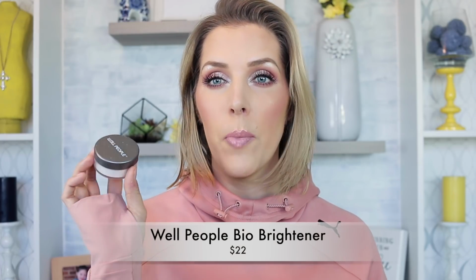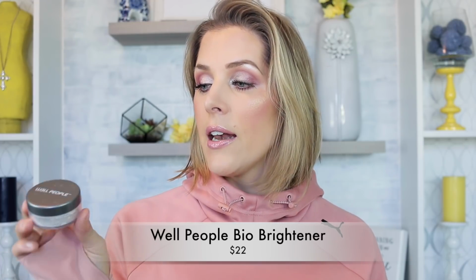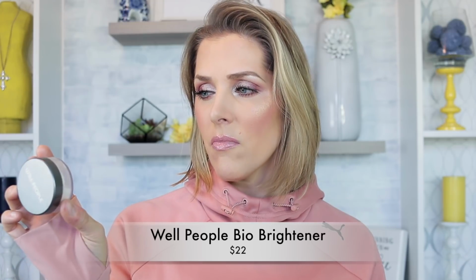Now, as far as face powders, this is one of those products that I bought in 2017, but rediscovered in 2018, and I want to say I really just discovered it because for some reason I didn't like it when I first tried it, but it's the Well People Bio Brightener Invisible Powder. This is the powder I have on today over the Ilia foundation. And again, when I first bought this back in 2017, it was at the end of the year. I just wasn't wowed by it.